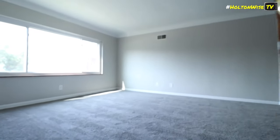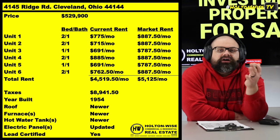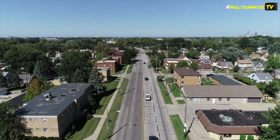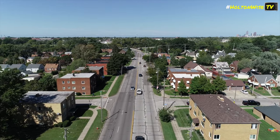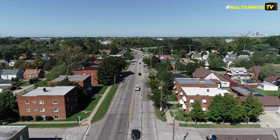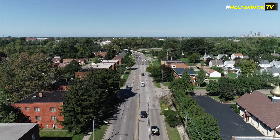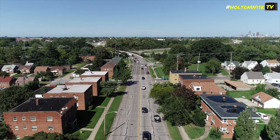So you might be wondering, okay, that doesn't make any sense, bro. Why is market rate a little bit higher than some of the rates you have in? You see, these are all subsidized, and I happen to own a ton of buildings all up and down this road. If you ever drive down Ridge Road between Bidoff and Denison Avenue in Cleveland, you're going to see all kinds of apartment buildings, and HoltonWise signs all up and down the street.